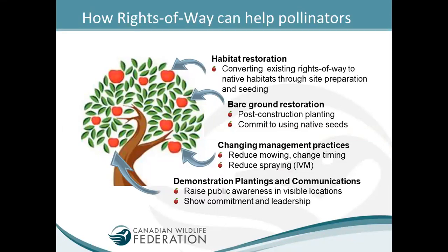A second approach that is more involved, and certainly more involved in terms of internal communication, is changing the management practices on the rights of way themselves. So first and foremost, reducing mowing, because that leaves us with no nectar resources or pollen resources for pollinators. There are also options to change timing, and I'm going to share a bit more information on that at the end. And of course, reducing spraying, particularly broadcast spraying, and moving to techniques of integrated vegetation management. The short form is IVM, so that'll come up a couple more times as well.